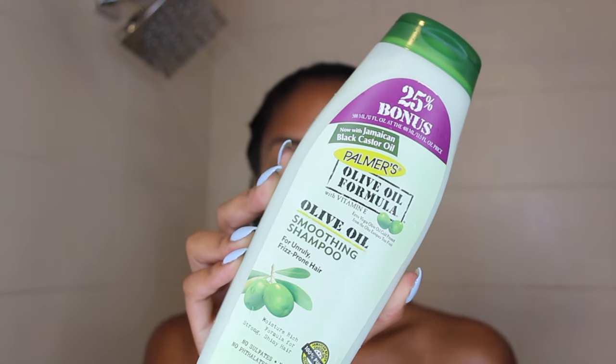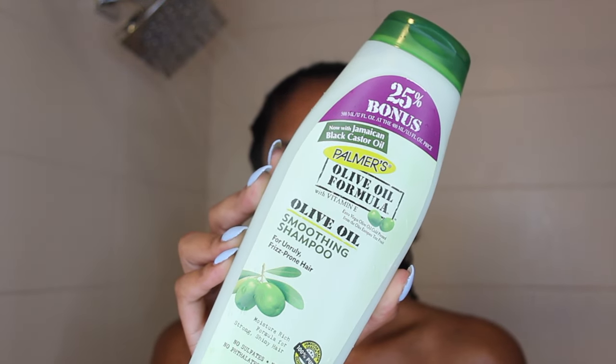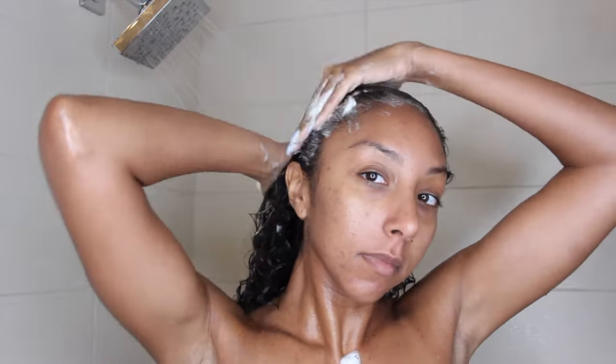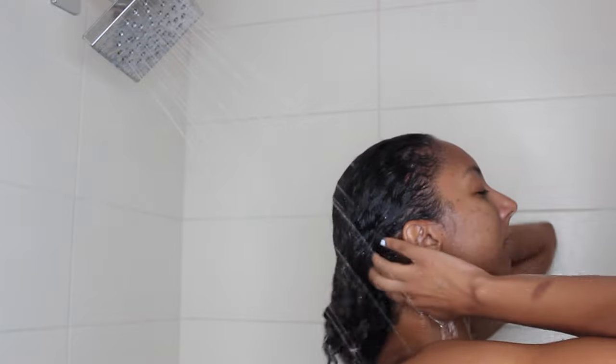Let's wash this hair. So starting off with the shampoo, I got the Palmer's Olive Oil Formula. This is the smoothing shampoo for unruly, frizz-prone hair. The smell is just very generic. It just smells like normal soap, like you might find in a random bathroom or hotel, but it does smell good. It doesn't have any sulfates, parabens, or mineral oil, so that's great. And I also love that it had Jamaican black castor oil in it, 100% pure olive oil, and vitamin E.